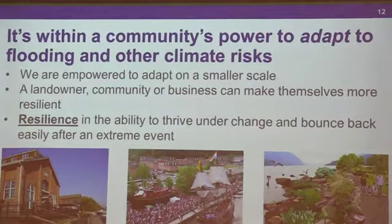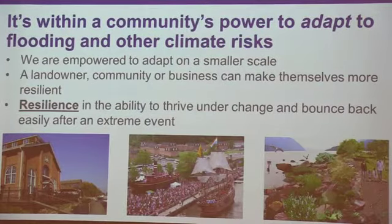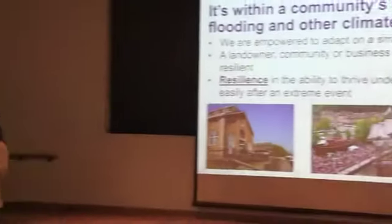So that was the depressing part. The good part is that climate adaptation, adapting to climate risks, is to a large extent in your power. Mitigating climate change, trying to reduce emissions and reduce global climate change, is absolutely vital. However, we all share the same atmosphere, so you can feel a little bit helpless when you work just in mitigation. So it's good to couple that with adaptation, adapting to the changing risks. And that can be done on a landowner scale. You can adapt your home. It can be done on a business scale. You can adapt your business, or it can be done on a community scale.